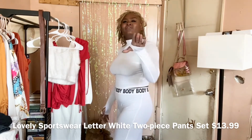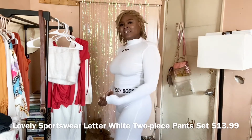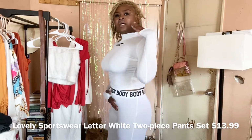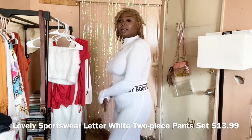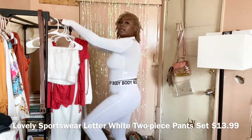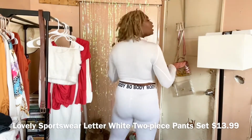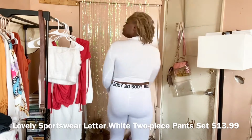That's another thing. You guys, if you don't look like her, it's not going to look like that. You got to be realistic about your body. And I know that I got a little chub here, so it's not going to look so snatched. But outside of that, I look exactly like Shorty. And I think I look good. I think I look damn good.